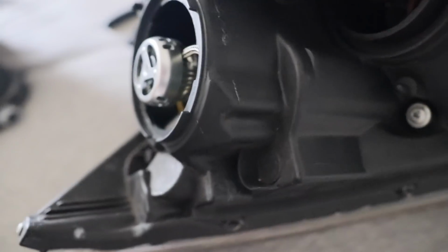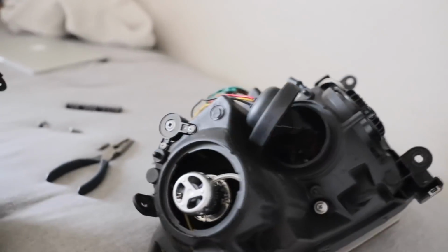Damn. All right, so we got everything, all the plugs connected. This plug is gonna connect to this plug. Everything should be cool, and then we can go ahead and test fit it. Man, these are gonna be amazing. All right, let's go ahead and check this out.